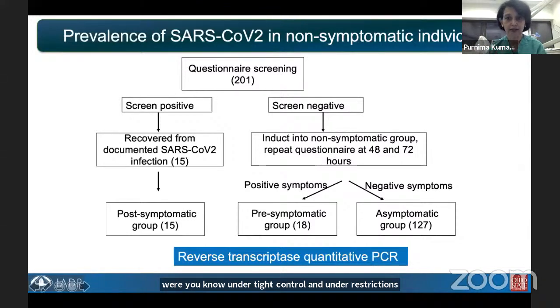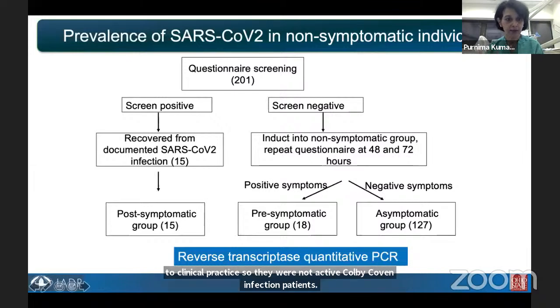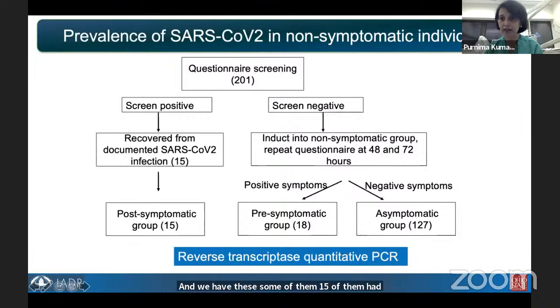So we had 2,201 patients who we screened using the ADA questionnaire for COVID. Those who screened positive, we documented them. These are patients who were presenting to clinical practice, so they were not active COVID infection patients. Some of them, 15 of them, gave us a positive history of COVID SARS-CoV-2 infection and recovery from infection. They were at least 2 weeks post-symptomatic, and so we grouped them. Several of them screened negative based on the ADA questionnaire, and then we inducted them into the non-symptomatic group and followed these people up with a repeat questionnaire at 48 and at 72 hours.